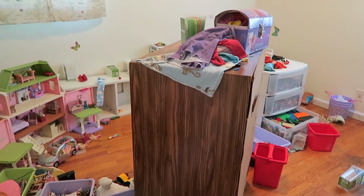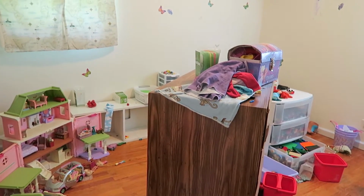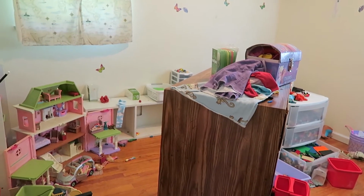Once this room's clean, then we can start moving stuff out of the office that's coming in here and start changing it over into their play/craft room.